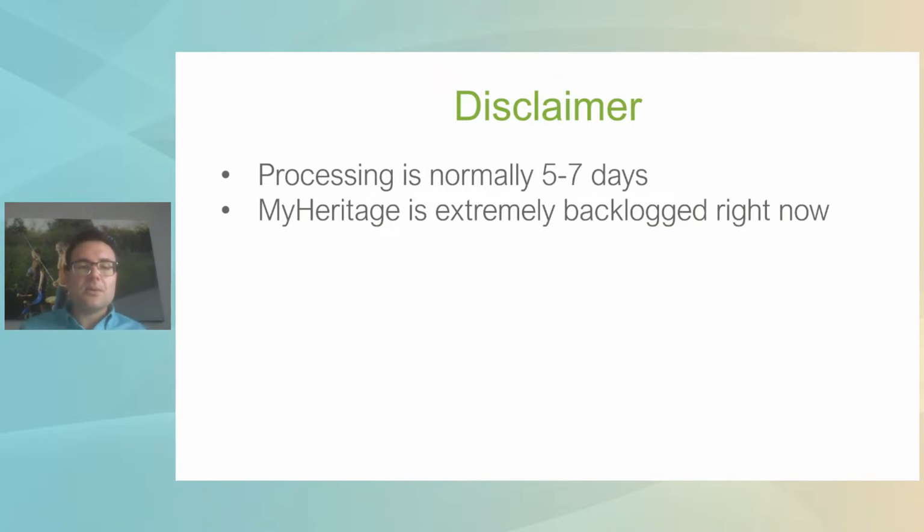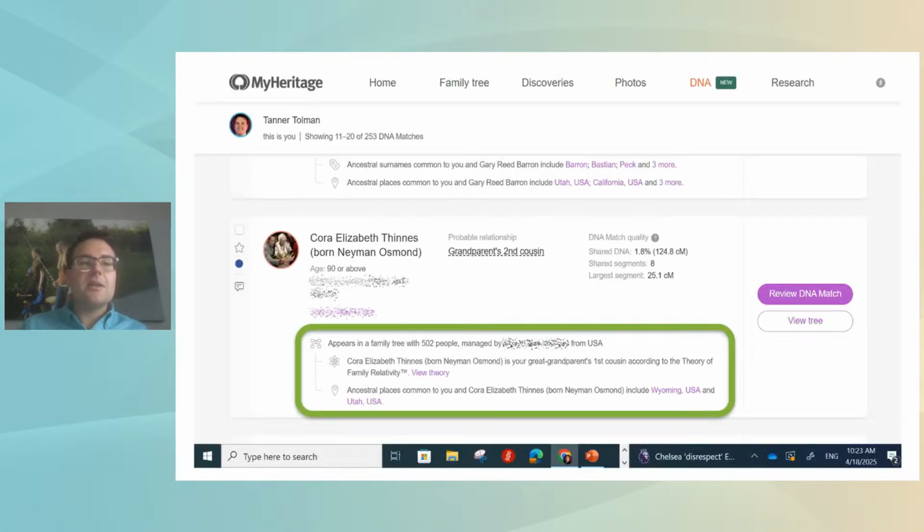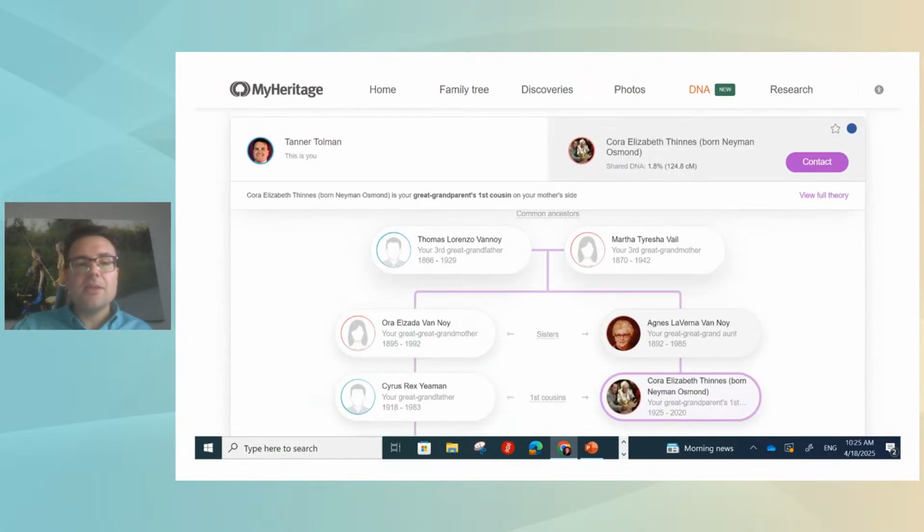Once you get your results, MyHeritage does the same thing that Ancestry does, where it compares your tree to the trees of your DNA relatives and tries to find the common ancestor for you. Here, it's called their theory of relativity. So this Cora lady is a match to me, sharing 124.8 centimorgans. If I click on the theory, it shows me exactly how we are related. She is a first cousin to my great-grandfather, and we both descend from Thomas and Martha Vinoy.